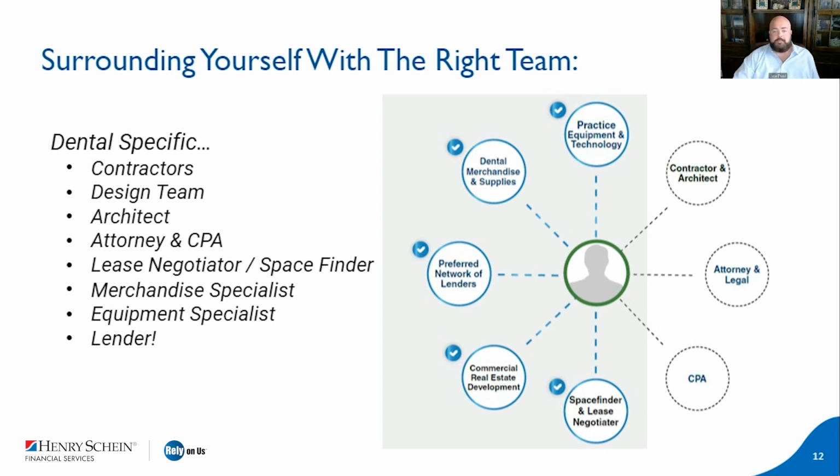Countless times we get calls from people who are completely lost in the middle of a project, wondering why they didn't speak with us first, as it would have prevented many delays in their dreams becoming a reality. And we take pride in the personal approach that we take to make sure each client is taken care of from day one through the life of the practice.